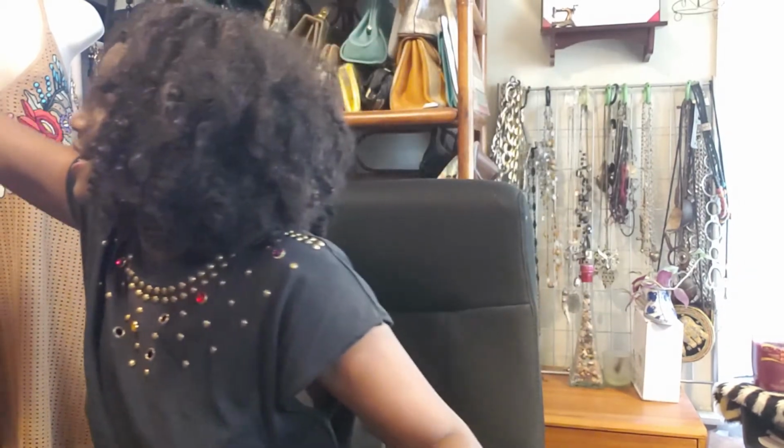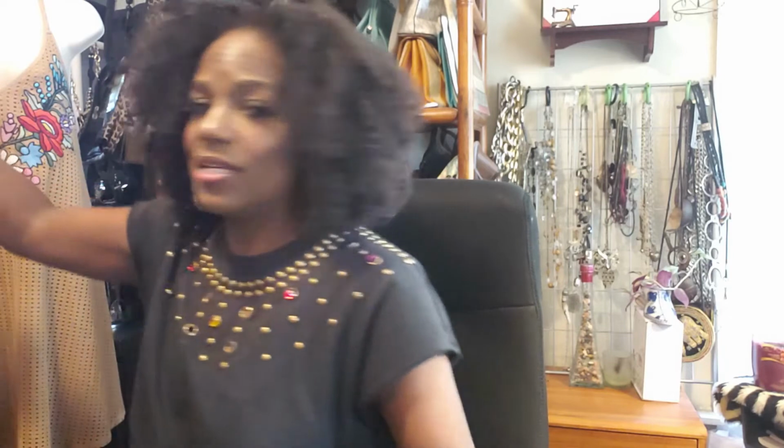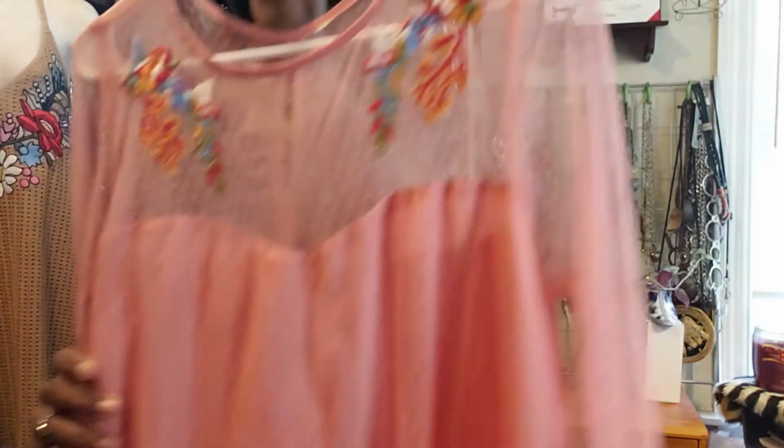I am not finished. I have more. Hold on. I forgot, guys, that I had a few items here on the rack. So let me pull off one of the items. And these items are from the Goodwill outlet. So I finished all of my purchases from the regular retail stores. But check this out. Isn't this gorgeous?